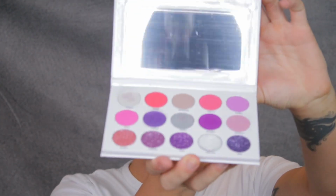Today's video is going to focus more on the brand called SoloGiovane. Now, they were kind enough to send me a foundation, a setting powder, a highlighter, and their new nostalgia eyeshadow palette. Now, all of these products are very affordable, and I appreciate them so much for sending these over to me.